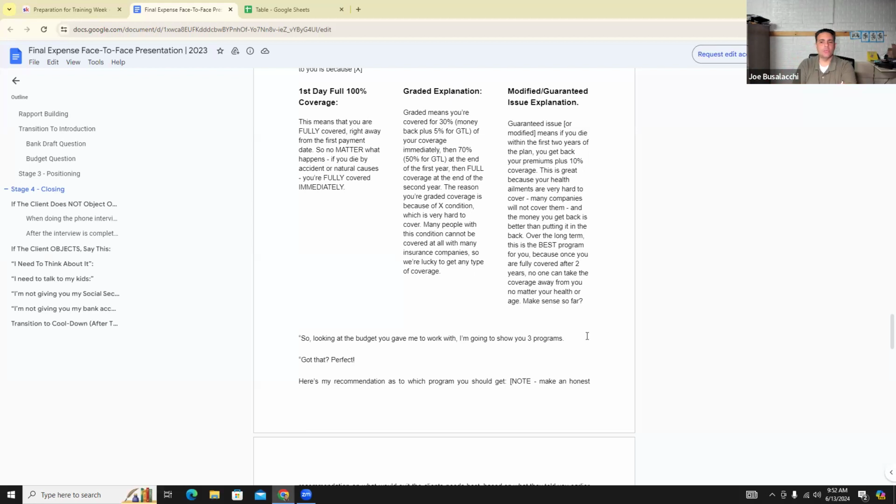If the budget range was 150 to 200, write an option for 150, write an option for 200, write an option for 250. If the budget was low, let's say it was 20 to 30 bucks a month, write an option for 20, write an option in the middle for 30, and write an option for 40 bucks a month.